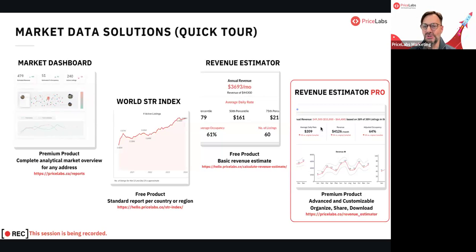A tool we launched recently is Revenue Estimator. Revenue Estimator is a free tool, and basically it's the basic version of what we're going to show today. In the free version, you enter an address, and we give you just some numbers, like the annual revenue you can expect and an ADR, average daily rate. That's very basic data. What we're going to see today is the premium version of that, with way more data and way more capacity for you to customize the estimates on which this is based.